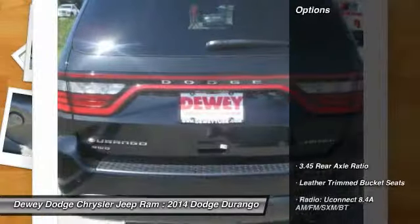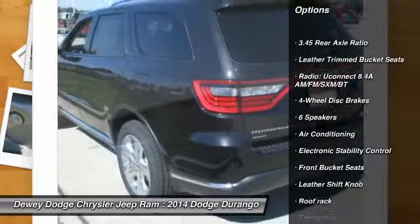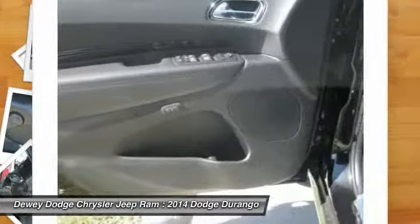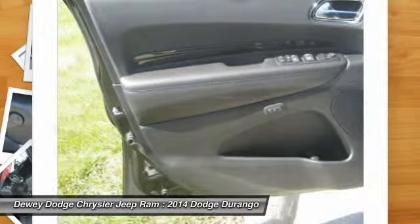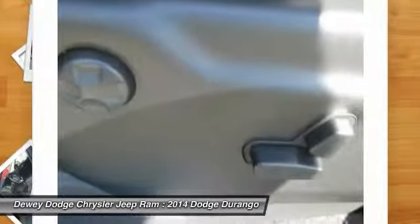Here are some of this vehicle's great options. Power passenger seat, traction control, dual airbags, power steering, air conditioning, front alloy wheels, four-wheel disc brakes, universal garage door opener, center armrest, security system.